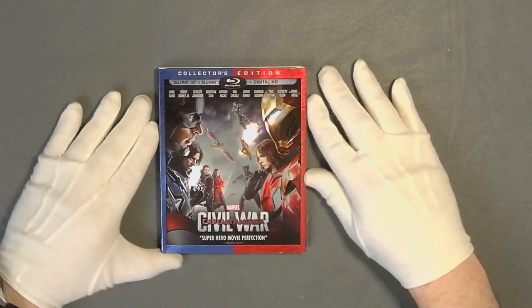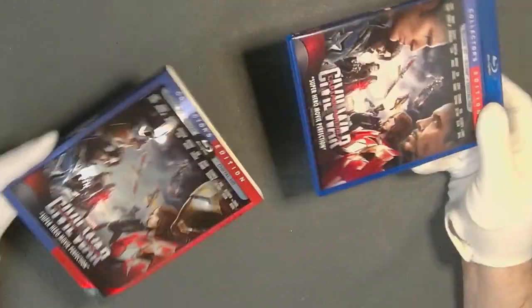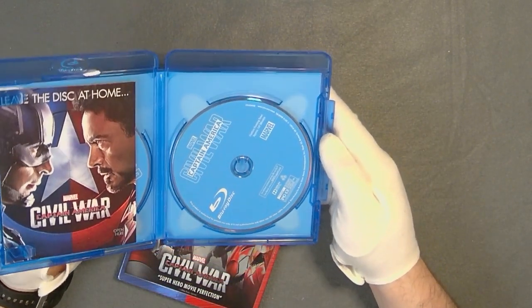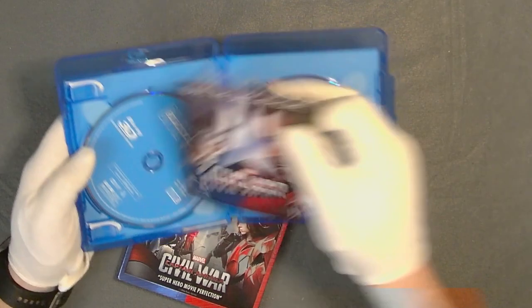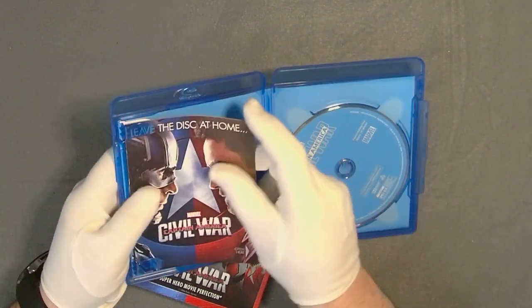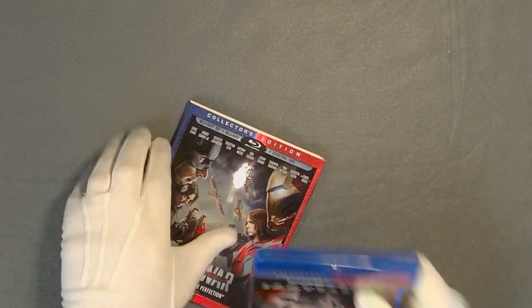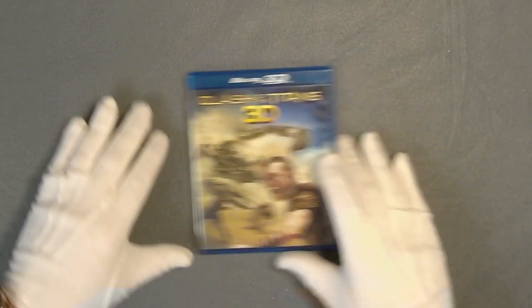Then we've got Civil War in the slipcover. And yeah, I mean, it's still Blu-ray and the 3D with a little bit of a booklet. And I liked Civil War. But that's before everyone had all of the Marvel Cinematic Universe burnout. Let's see, where are we going next? Get these ready. Clash of the Titans 3D.